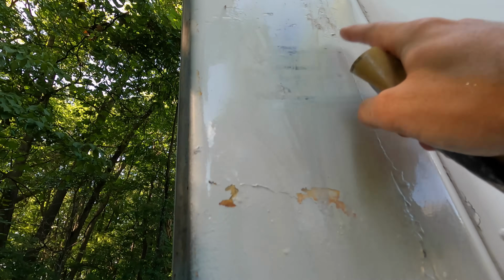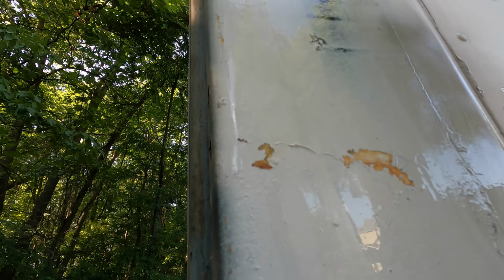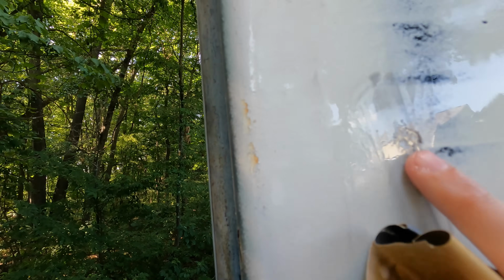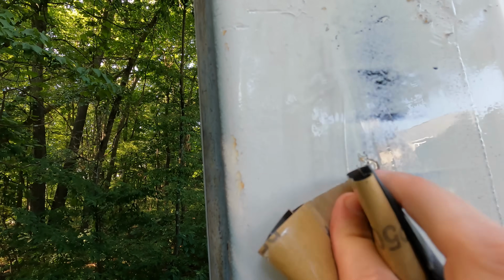Take a look at that. There's distinct lines right there. See that? Let's keep going. And take a look at that. Can you see that? There's some gold right there poking through. There is gold right there. Let's do a little more here. There's more gold right there. Look at that. There's gold poking through.